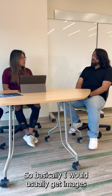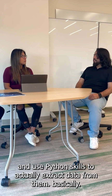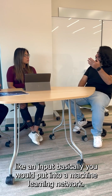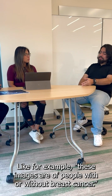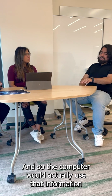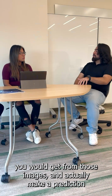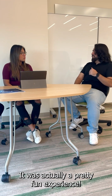So basically, I would usually get images and use Python skills to extract data from them. And that data would be used as an input that you would put into a machine learning model. What that would do is help you get a diagnostic. For example, these images were of people with and without breast cancer. And so the computer would use the information from those images and make a prediction based on that, whether the person has breast cancer or not. It was actually a pretty fun experience.